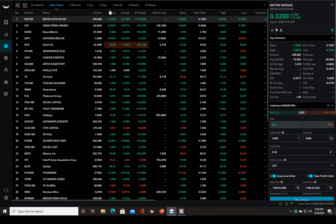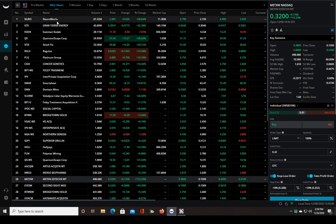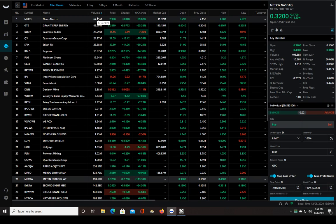The one thing that I found out recently is that organizing by volume on this only applies to after hours doesn't really help, because it includes the volume of the day. That means all the volume that this stock traded from 9:30 till 4 at least. Maybe it includes the pre-market, I don't know. The reason why you don't want to organize the aftermarket by volume is because you could see a stock that has really crazy high volume, but it's got no volume in the aftermarket or next to no volume. It just appears that way because it's including the volume from earlier in the day.